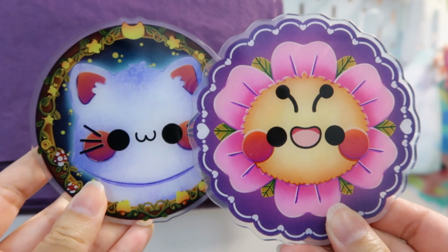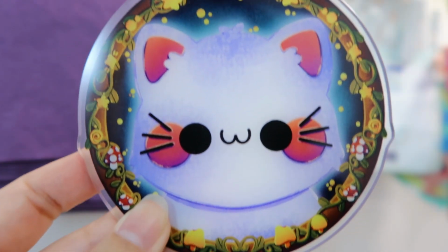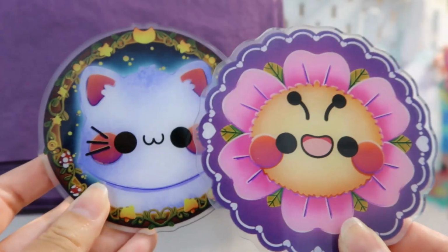So now we have the acrylic coasters. I made a bee flower coaster and a moon cat coaster. And I already have a moon cat coaster, but let me explain the reason why these two are coasters. So the moon cat and bee flower coaster were originally supposed to be foam grips.